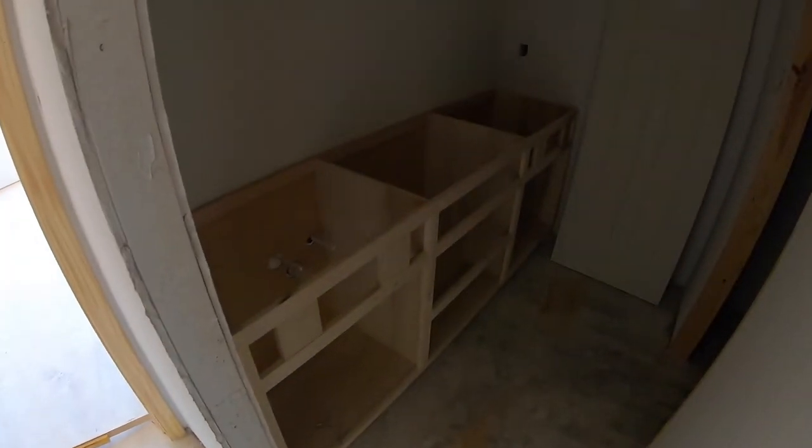We already got some stuff in. I'll show you a little bit. I bet McKenna will show you some too. In here, we got our lower cabinet set for the kids' bathroom.